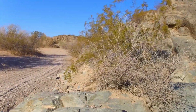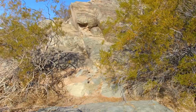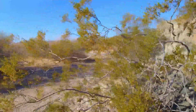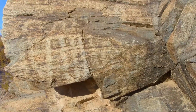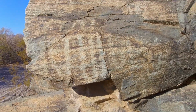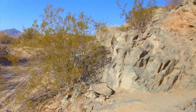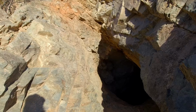Oh, look. I'll have to figure out how I'm going to get there. Those look like some petroglyphs. Something has chipped away at that to make those marks a long time ago. And if I go around the corner here just a little bit, here is the cave that I spoke of.